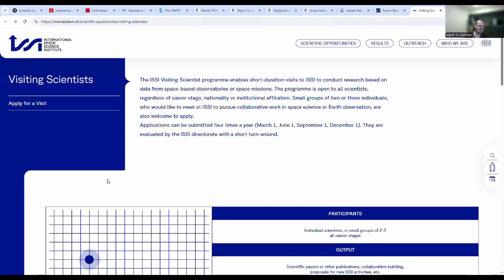And second, while not technically funding, a potentially interesting application opportunity. The International Space Science Institute, which I believe is located in Germany, has a visiting scientist program available, which enables short duration visits to the institute to conduct research based on data from space-based observations or space missions. The program is open to all scientists, regardless of career stage, nationality, or institutional affiliation.